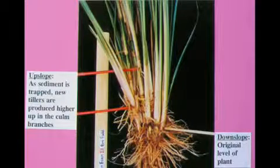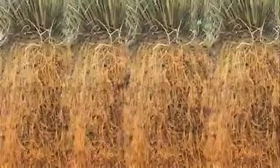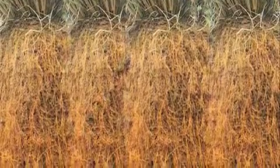Vetiver grass has the ability to climb up and grow up the terrace as sediment is deposited behind the hedge. And as you can see in this image, new shoots and roots develop higher up in the plant as the sediment is placed behind the hedgerow.